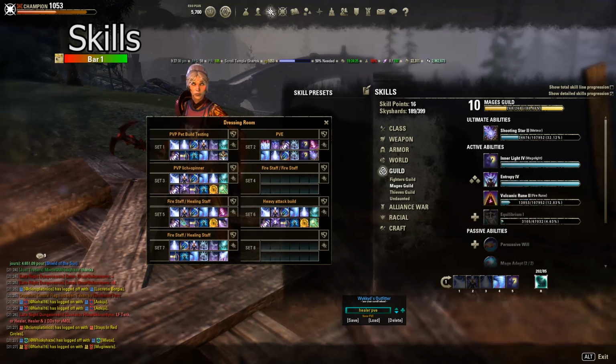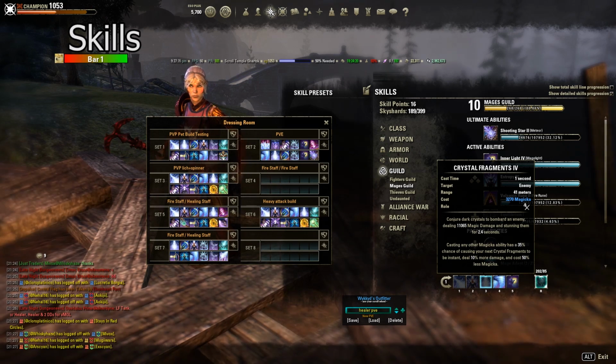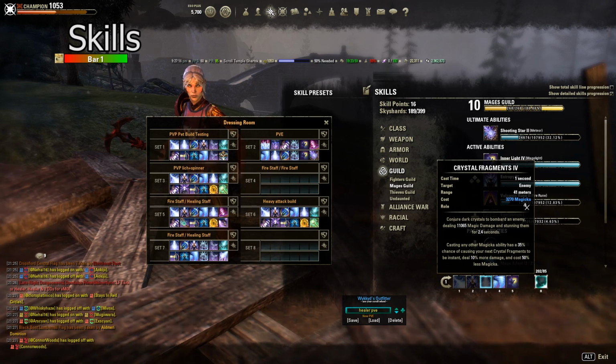You can instantly get the burst from Haunting Curse and Crystal Frag, and you can get the 4K plus damage from the Oblivion damage instantly. So that is the power of this build. Let's say you're fighting a guy with 50k HP, you will do 6.5k or more Oblivion damage on them. Not instantly, but after every fully charged heavy attack. So the higher HP the enemy has, the stronger your build is.